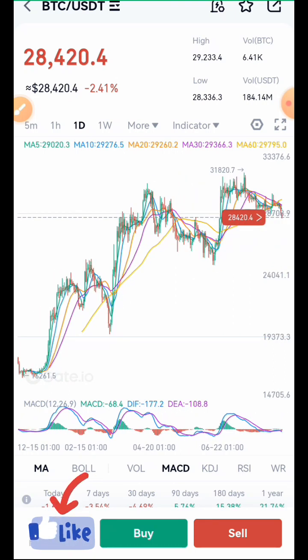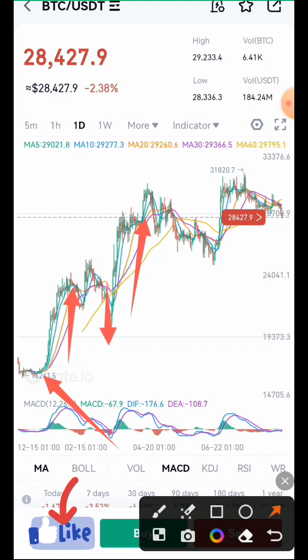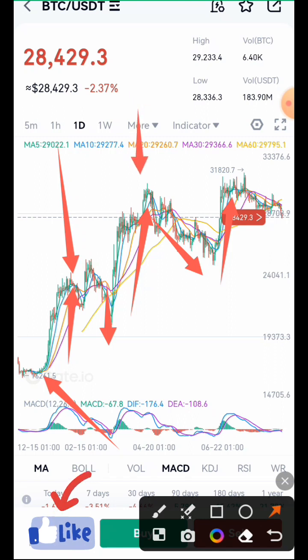This structure has been repeating. This was January 1st, before we had the first round, right? The first round of breakdown. These have happened many times in the market. You can see that these have happened once, twice, thrice, right? You need to pay attention to this. Right now we have this structure in the market.